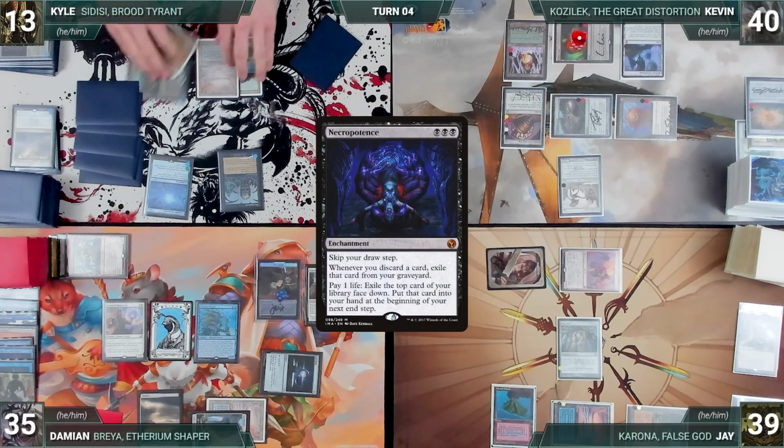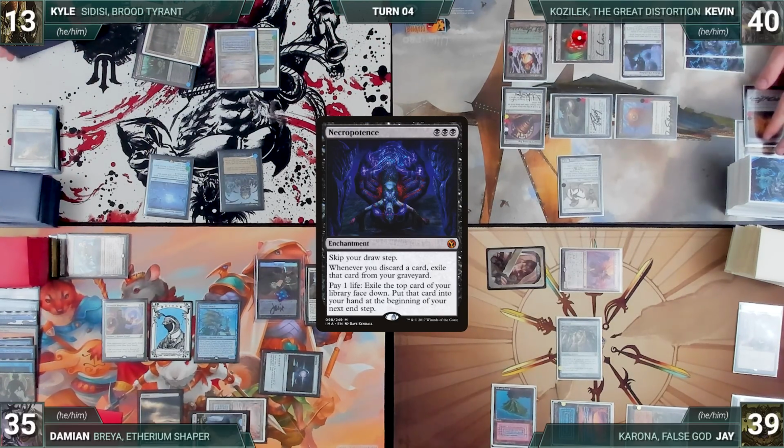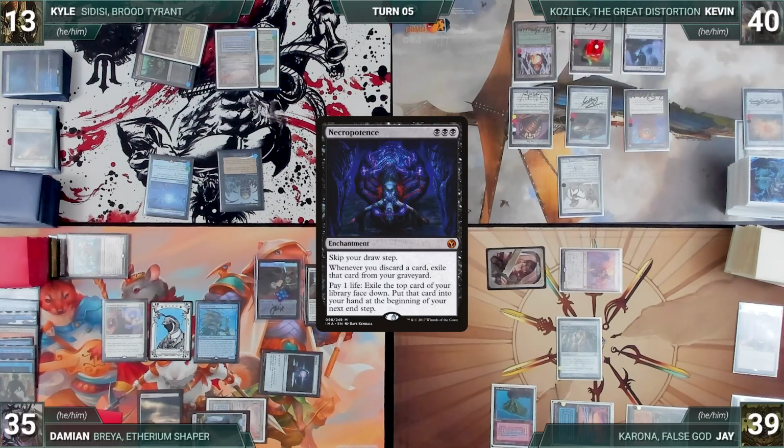He moves to his end step and puts the exiled cards into his hand. He passes, discarding to hand size, exiling the discarded cards. Kevin draws, Tithe triggers, and Damien creates a treasure. In his main phase, Kevin plays the City of Traders.